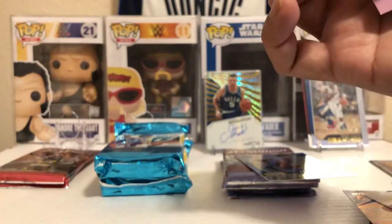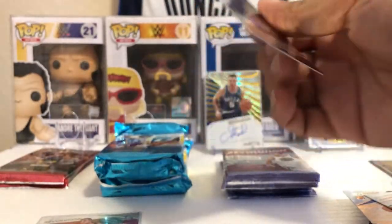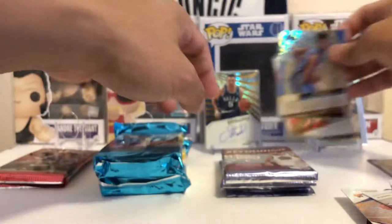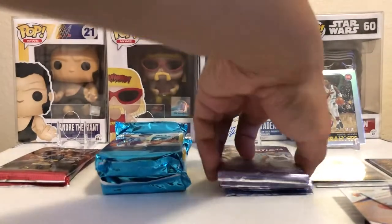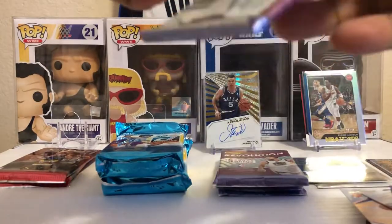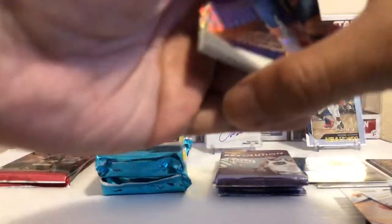So this is a Groove. CJ McCollum. And a Mo Bamba, that is just a base insert of the Mo Bamba. Put that down there, because up there is getting a little crowded. Okay, a few more packs of Revolution. So here we go. Okay, might get something nice right here.